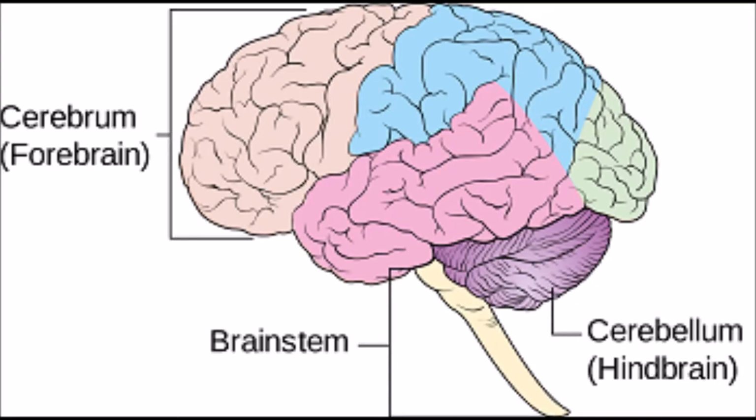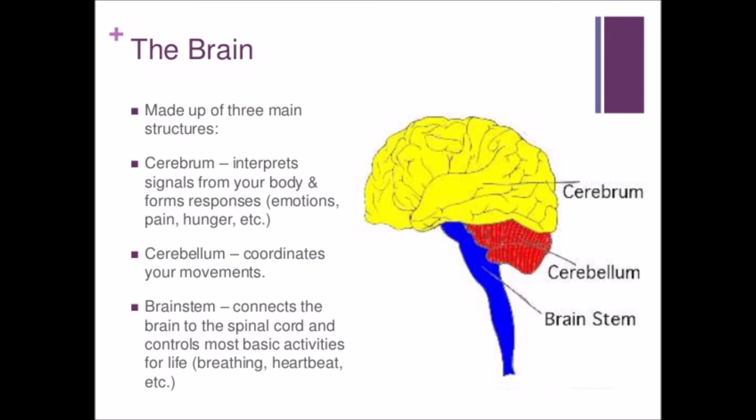Cerebellum is under the cerebrum and it is the Latin word for the little brain. It is smaller than the cerebrum. It is located at the back of the skull in vertebrates. Its function is to coordinate and regulate muscular activities. It controls our emotions and sense of fear and pleasure.